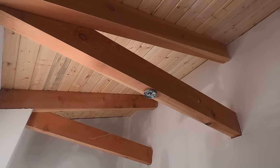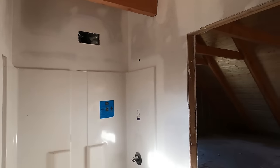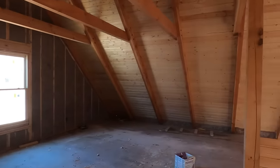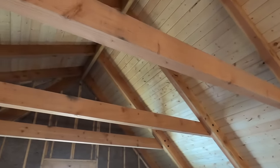Isn't that cool, everyone? Anywhere you can have something rustic and exposed like that just brings out the uniqueness of having a log home. Now let's move on into the loft bedroom area. Again, you can see the exposed tongue and groove ceiling, exposed timbers.